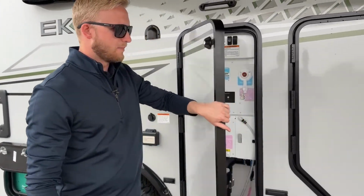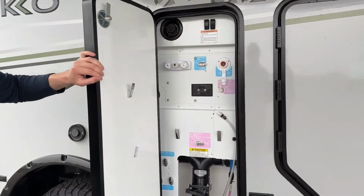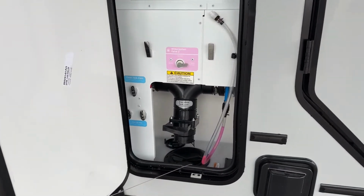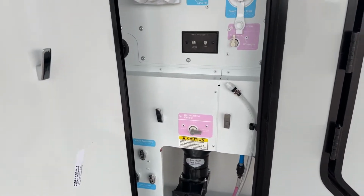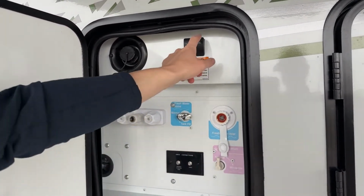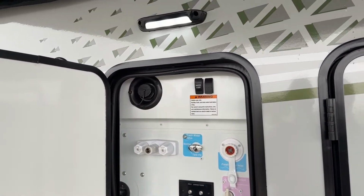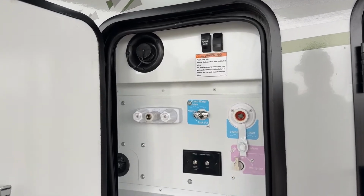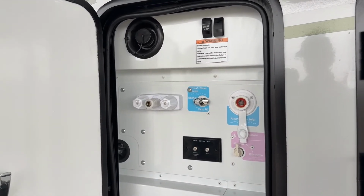This is going to be our wet bay. So this is where all of our water hookup is. Gray tank drain down there. Up at the top is going to be your gravity fill. You have your water pump switch as well as a little patio light right here. So if you have to work out here at night, it's dark out, you have that little light to be able to actually see what you're doing.